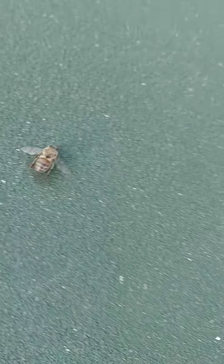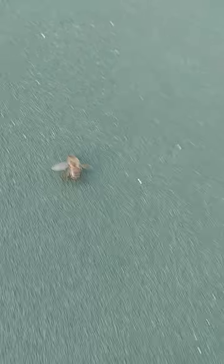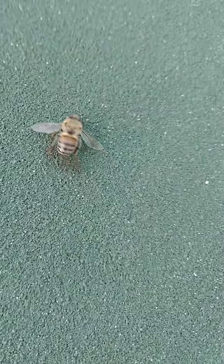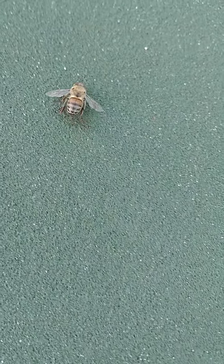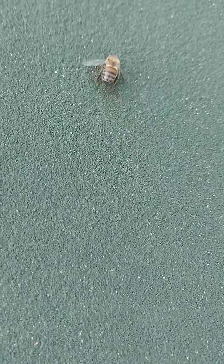There are four, five ants. Small ants you can barely see, yes? And they are using their force to carry this bee. And some of them are dragging back. I don't know, it looks like. But still it's moving. Still they are carrying.